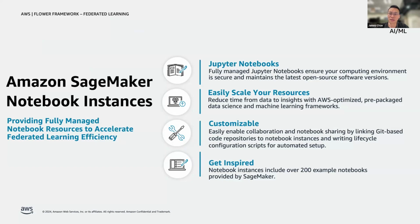Its advantage is the ability to launch a fully managed JupyterLab from Amazon SageMaker Studio in just seconds. SageMaker Studio also comes pre-configured with the SageMaker distribution, which includes popular packages for machine learning, such as deep learning frameworks like PyTorch and TensorFlow, as well as popular Python packages like Pandas. And in our next session, we will provide a more detailed explanation of how to apply Flower federated learning in Amazon SageMaker.